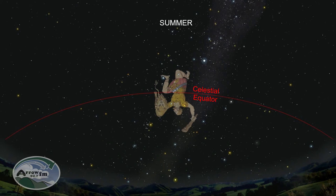There are a couple of important things about Orion. First of all, because he's made up of big bright stars, he's a marker for the seasons. Now, down here in New Zealand and Australia, it's essentially the marker of summer.